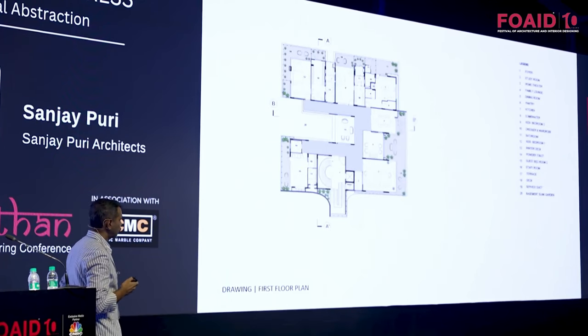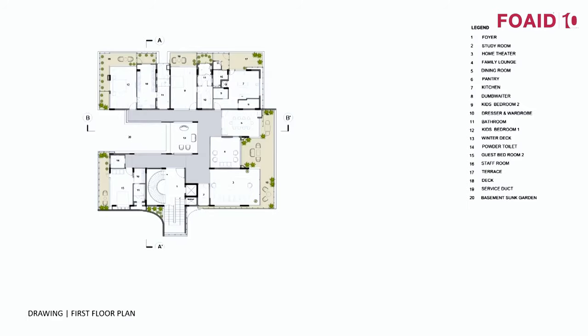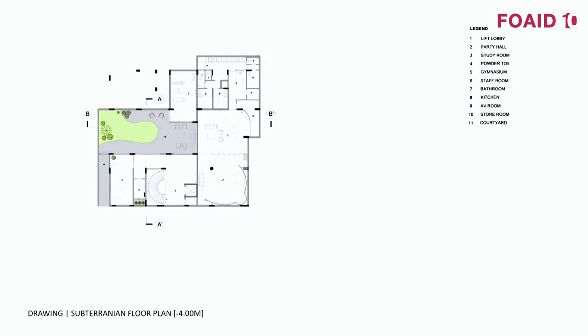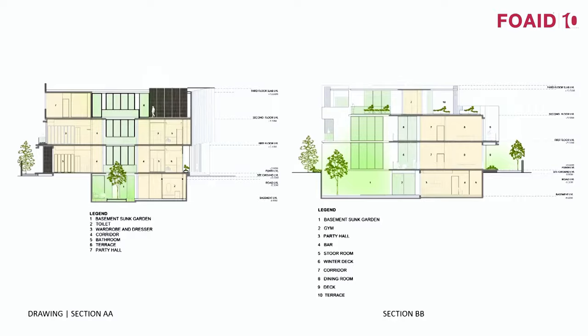That's the upper floor plan. So the lower floor plan had 3 bedrooms, the upper floor plan has 3 bedrooms. It's a house for 2 families. And then there's a lounge space on the topmost floor opening into a large north-facing terrace. And then the subterranean space, which is like more of a party room, which can be used in multipurpose ways, and opens up into this courtyard, which finally looks out at the garden beyond, which is existing.